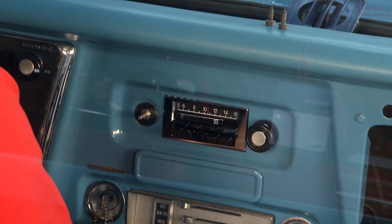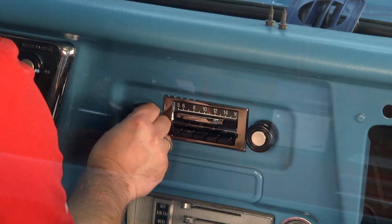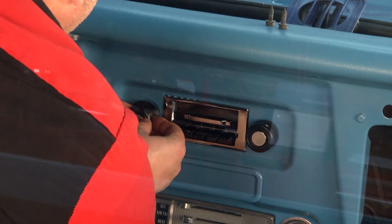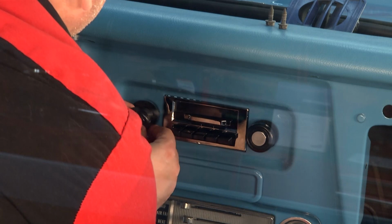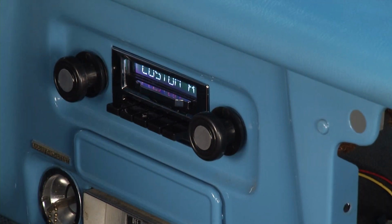You park it, it looks like an analog radio back from 1971, and when you want to get going, you flip it the other way, it turns into a digital readout, and you get to see your digital tuning, and you get to see who's on the Bluetooth there. Nobody will be any the wiser when your car is parked in the lot. This thing looks authentic, it sounds fantastic, sounds like a brand new stereo.